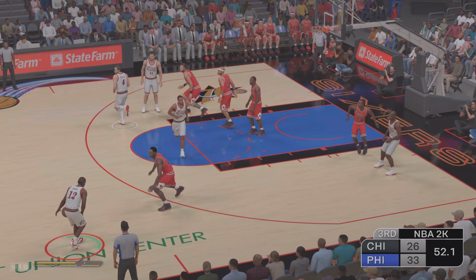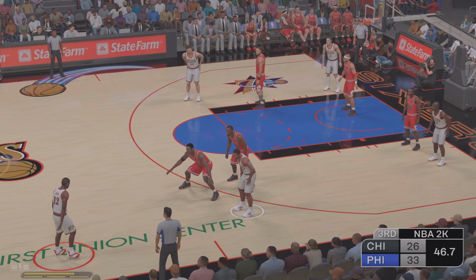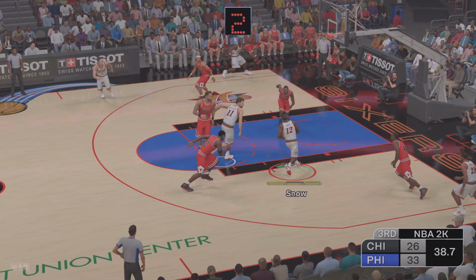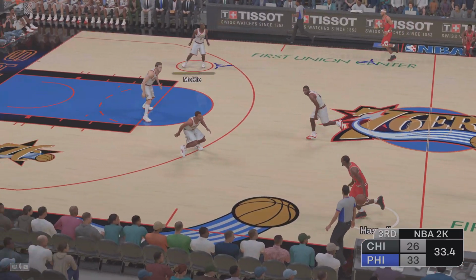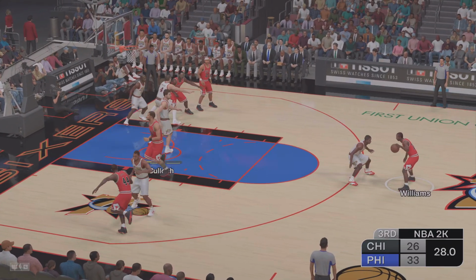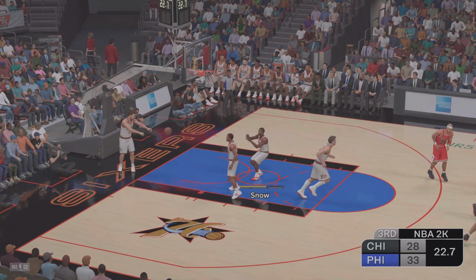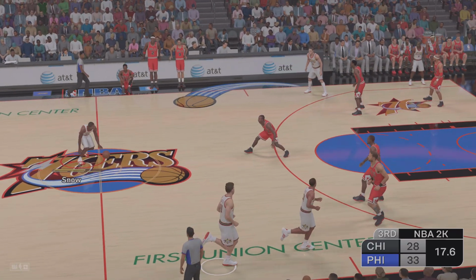54 seconds left in the third quarter of the game. Here's Snow. It's hauled in by the Bulls. Chandler's got 4 rebounds now tonight. Pass to Williams. There's 25 seconds left here in the third quarter. He gets it in there. Always surveying the floor. Williams with that veteran-like vision there.